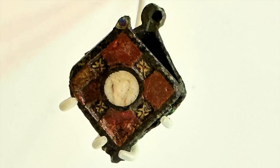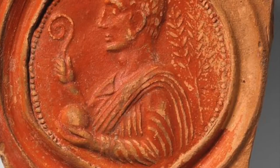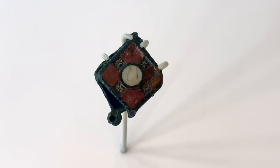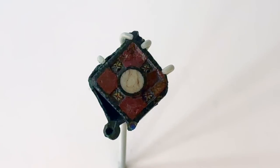Speaking of officialdom, this tiny item is a seal box. During Roman times, documents were often sealed with wax and stamped with a personal mark, similar in a way to a signature, the stamp being made with a box such as this. It's believed this seal box was made by a local craftsman in Caledonia.